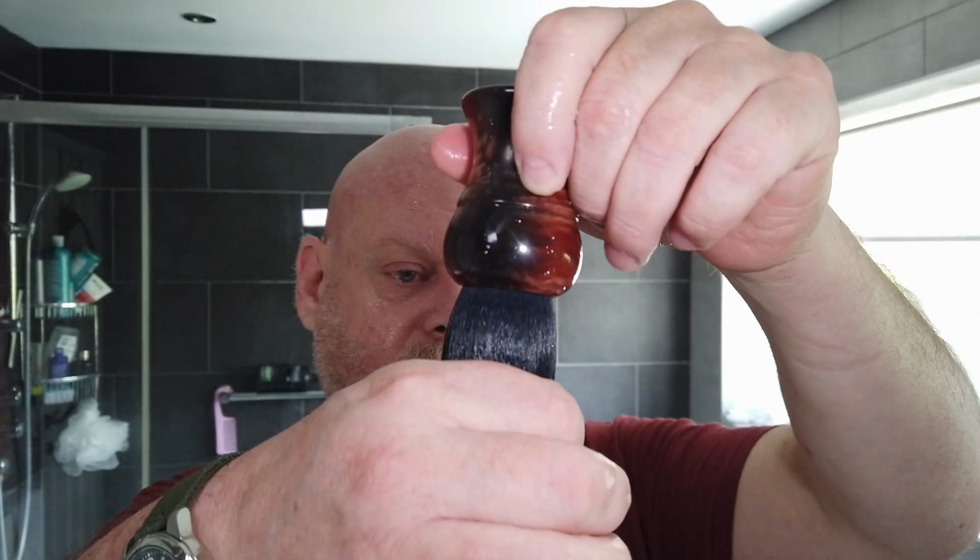So all I've done is I've squeezed from the white bit down. I just squeezed the water out there, because I like to leave quite a bit of water in the brush, certainly on a hard puck like this. So we're going into the puck. I'm going to load it quite well, because I'm then going to go to the bowl. But already it's creating quite fine lather in here.